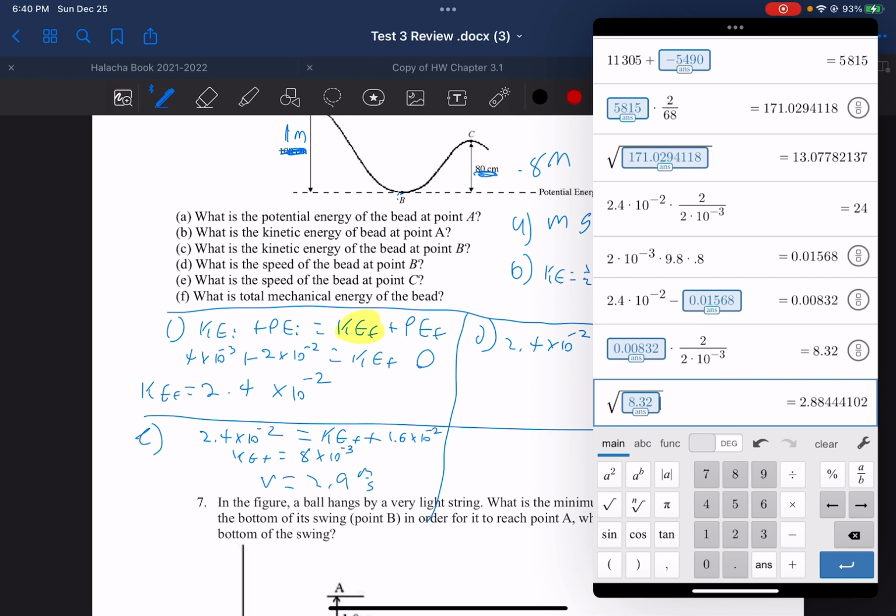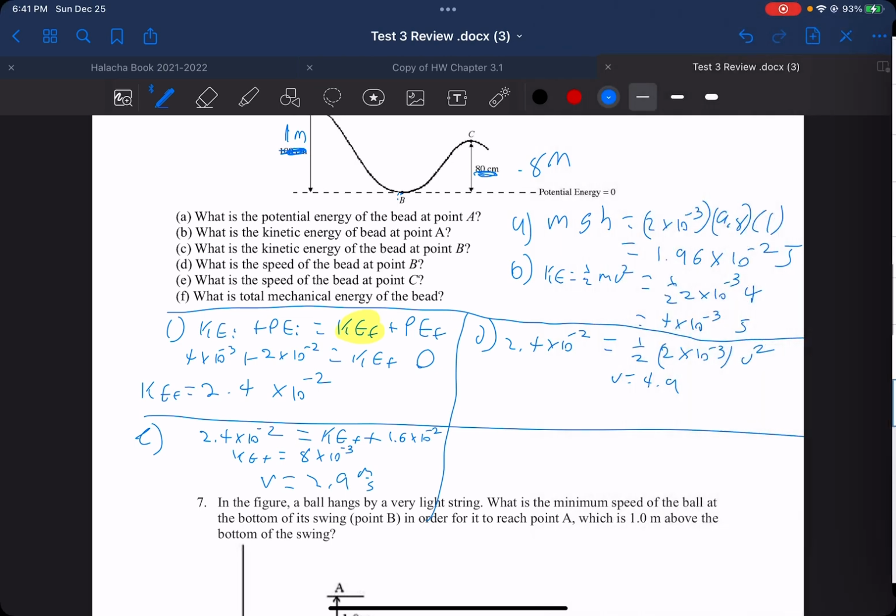That is, in fact, the correct answer. Finally, what is the total mechanical energy of the bead? Well, this is really straightforward. The total mechanical energy is the kinetic energy plus the potential energy at any point. We already calculated that several times. We can see over here that the kinetic energy plus the potential energy at point A is the same as the kinetic energy plus the potential energy at point B. And in fact, it is just 2.4 times 10 to the negative 2.